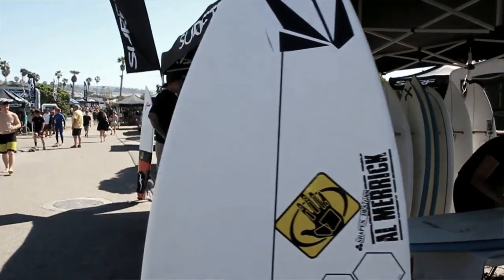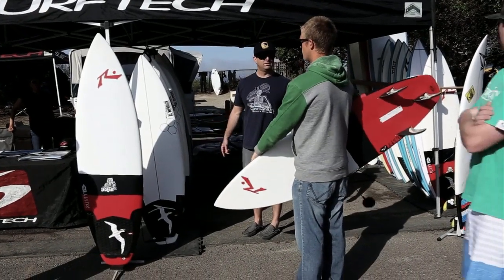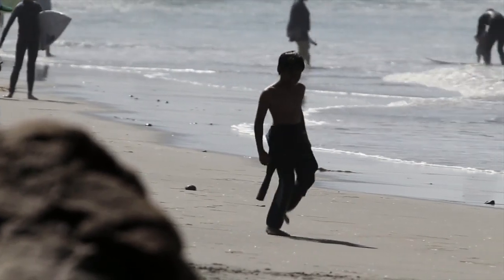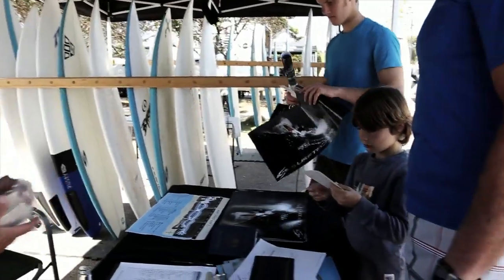There's just so much stuff out there to ride, and anything goes, whether it be a little single fin, a twin fin fish, your everyday performance shortboard, a paddle board. It's the apparatus. And what it is, is just getting people out there, getting them into this culture that we sell, having a blast.